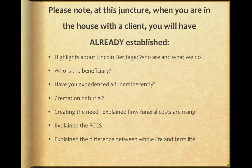Some of the things that you will have already established when you're in the house with the client are just a few of these bullet points on the screen here. You would already have talked about Lincoln Heritage, who we are, what we do, and the customer service. You would already have established who the beneficiary is going to be, whether the client has experienced a funeral recently, and whether the client is looking for cremation or burial. And you want to also create the need.